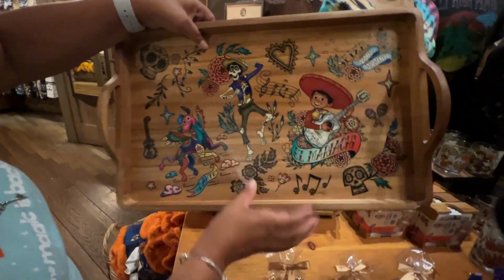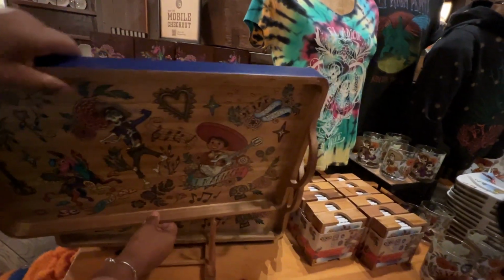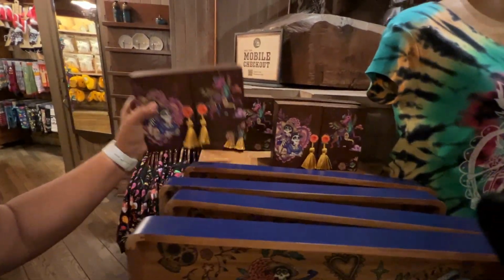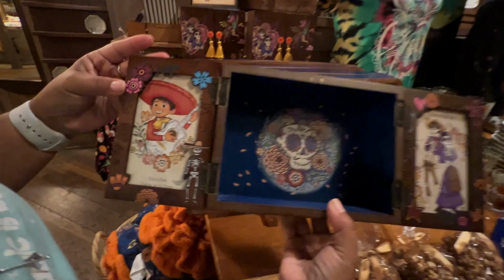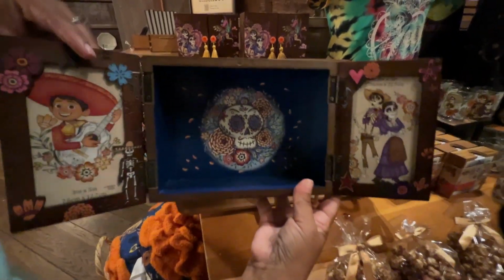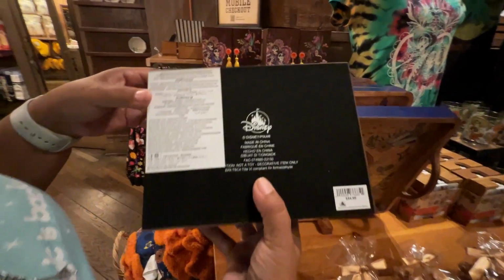Coco. This tray's nice. We have the tray here. It's wood. Miguel. $49.99. Again, guys, we've shown you this stuff in our live, but again, for those who have missed it, and again, we're promoting because it's 30% off right now through October 14th. This is cute. This is like a little ofrenda altar type thing. You have two frames for pictures, and then you can put your ofrendas there. And it has actually a lot of detail carved into it as well. This is cute. This one is $44.99.